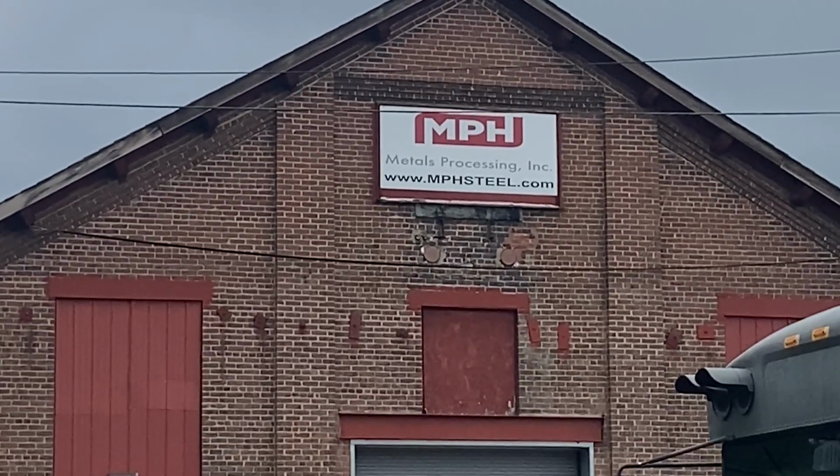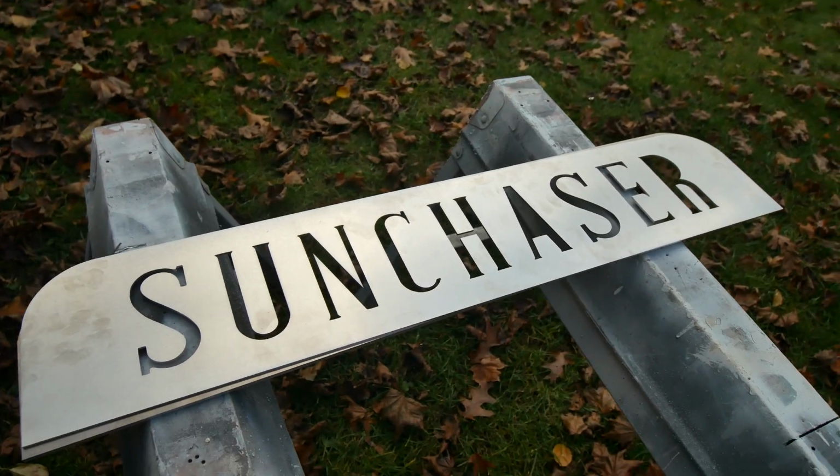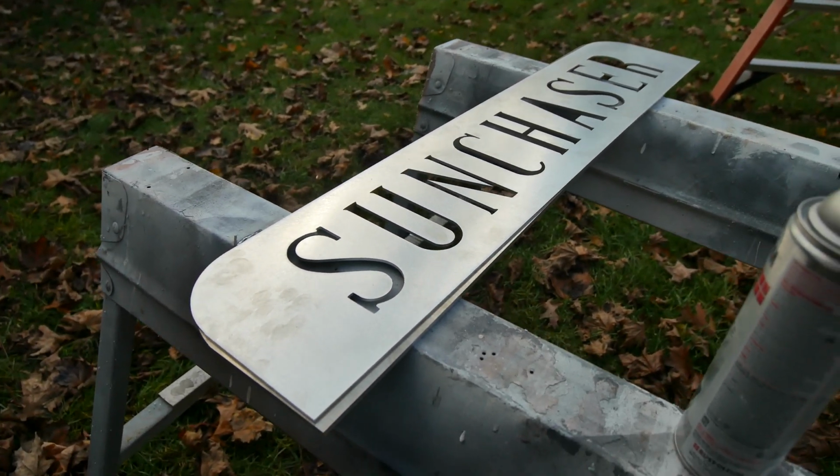The last thing that we did that really pulled this project together was from our good friends at MPH Metals in Mechanicville, New York. I'd show you the build process, but I'd rather just show you the reveal. They were able to cut us a 1/4 aluminum sign, and we used the deletes of the letters to put it on the back of the bus.